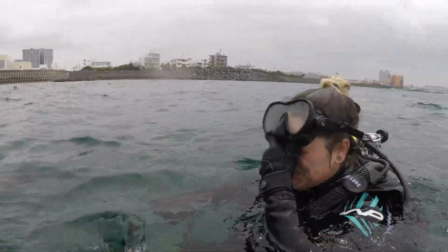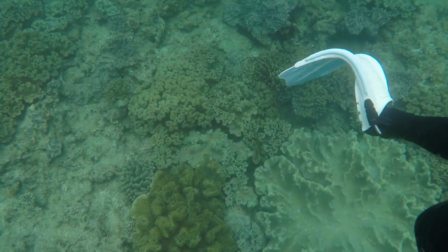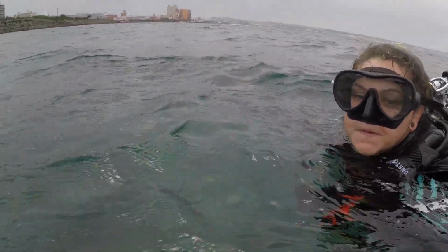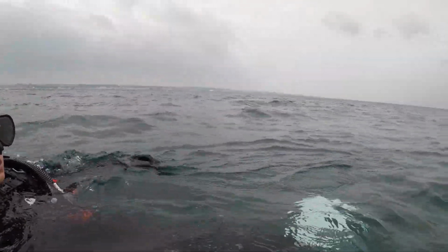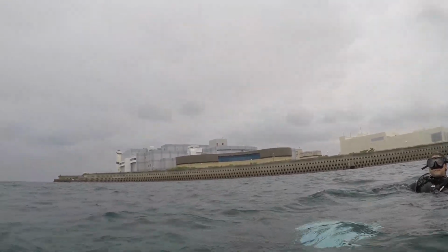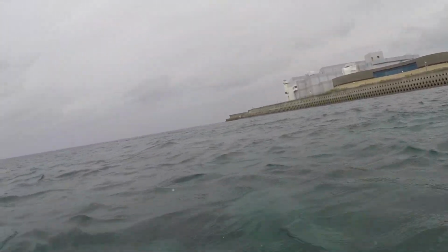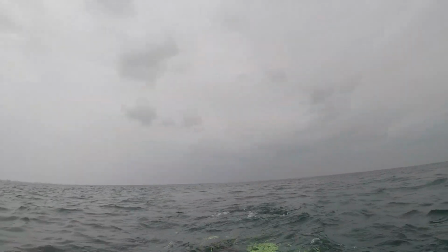It's insane how much life is out here. Yeah. I love it. Like, just look. It's incredible. How long was that? 35 minutes. We didn't get that deep, but good dive. That was a big coral snake. That was huge. It blows my mind there's this much living coral here, and there's this many people always out here.